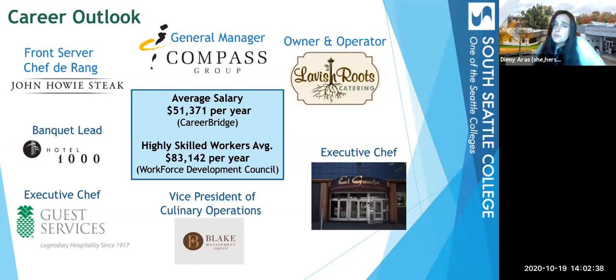This is just a little bit of information in terms of career outlook. All of the restaurants and companies you see are actually from our alumni. We have students that have started their own catering businesses. We have students that actually work for El Gaucho and even Microsoft for all of the restaurants and cafes that are on the Microsoft campus.